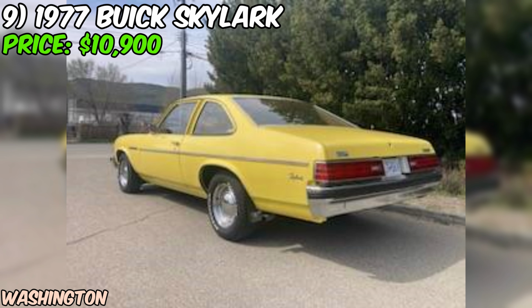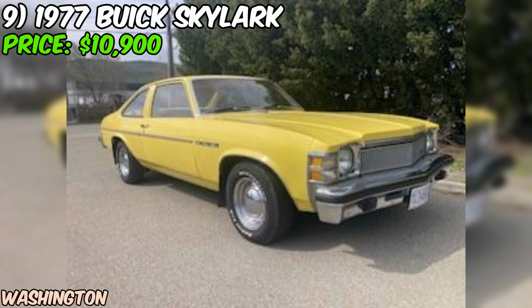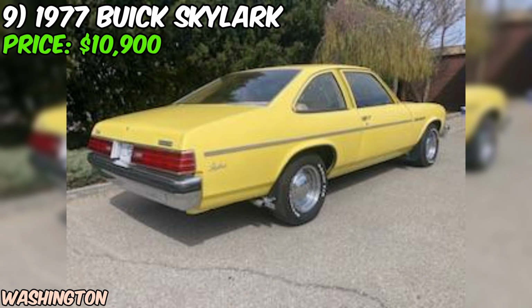So what do you think? Is this one owner Skylark the classic car you've been dreaming of? If so, you better act fast. A deal like this won't last long. Give the seller a call and arrange to check it out in person. And if you do end up taking this beauty home, be sure to send us some pics and maybe even a video of you cruising down the road in style.